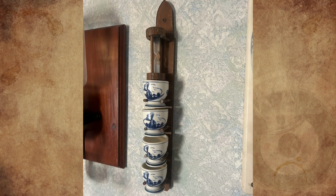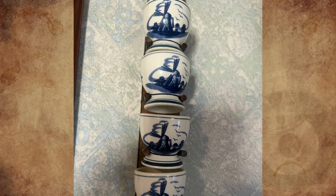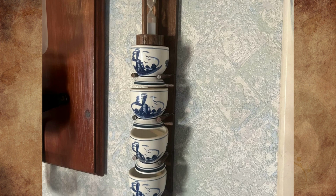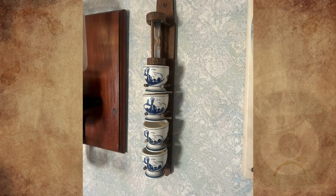What is this thing hanging on the wall at my parents' house? It has a sand timer and 4 small cups. My parents are too old to remember. My dad is bedridden and dying with cancer. His mind isn't in the best place, and he couldn't remember what it was for. Any ideas?